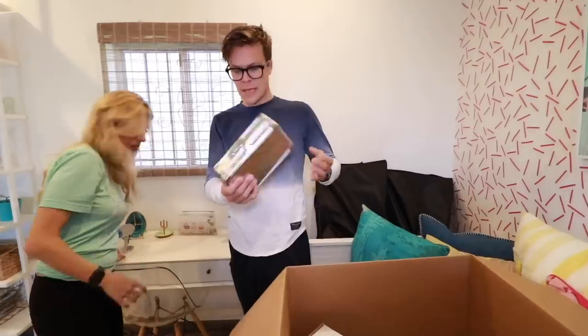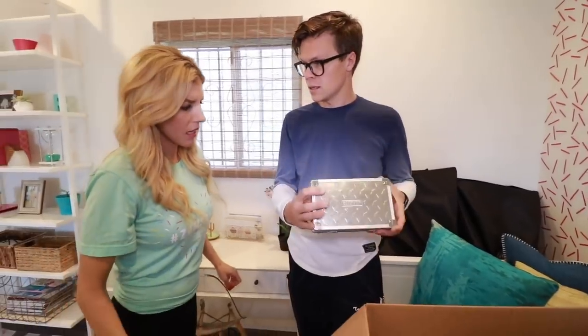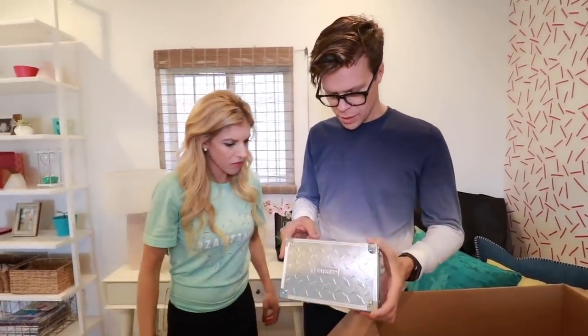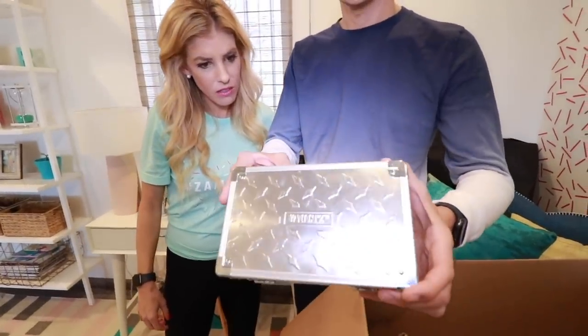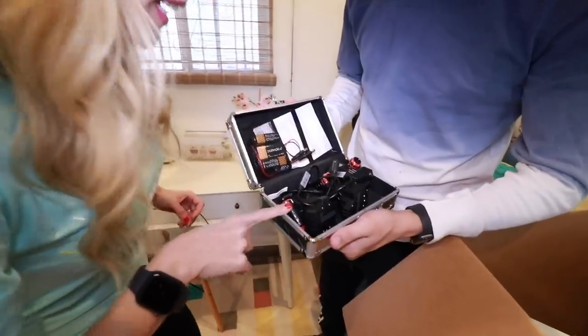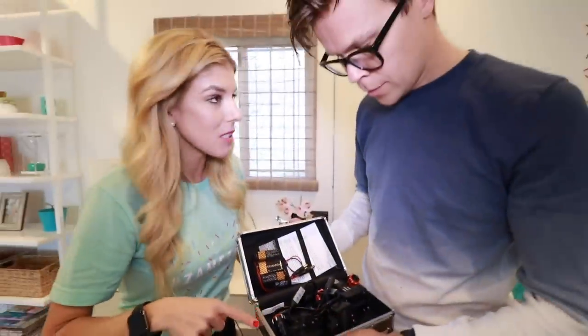Oh my gosh. This is just like the box from the Sunken City. Didn't you find this? Yeah, I found a silver one and you found the black box. Exactly. Okay, let's see if we can open this. 3, 2, 1. Whoa, it didn't even need a code. That's why it didn't need a code, because someone already put spy gadgets in it.